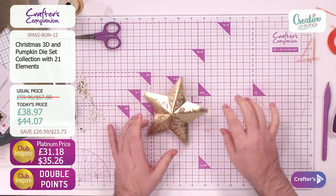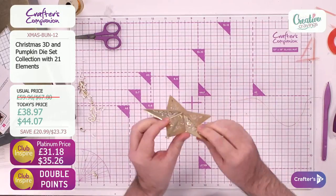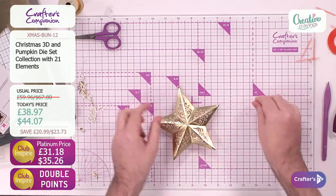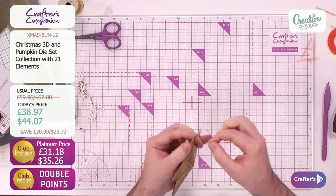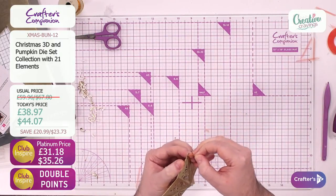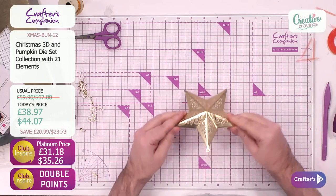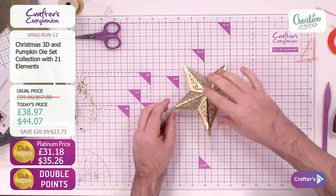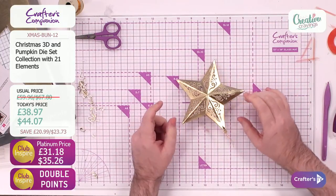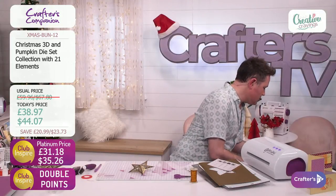Right, so as you can see, I've made the star. And as you can see, it's all come together beautifully. All you need to do is pop a bit of gold thread through. There we go. Beautiful. Perfect. Absolutely gorgeous. So I've done some other demos.